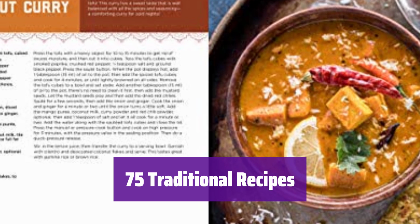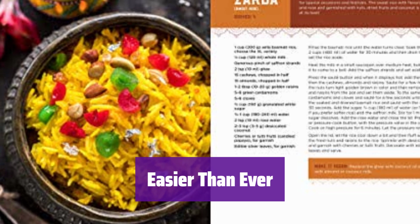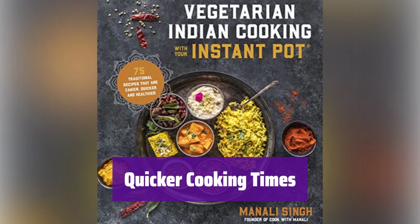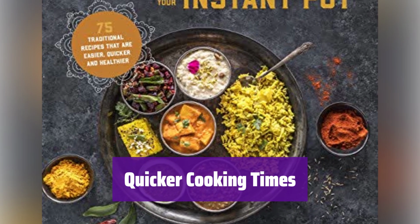Get ready to explore a diverse range of culinary delights. It simplifies the cooking process. You'll find that making authentic Indian food is easier than you ever thought possible. Save valuable time in the kitchen. It's designed to help you prepare meals quickly, without sacrificing flavor.